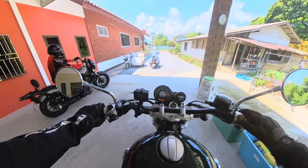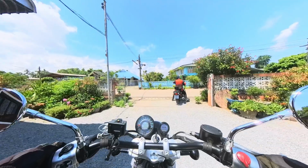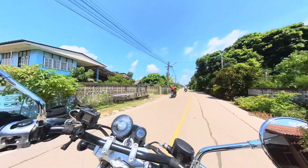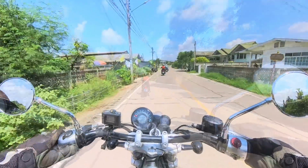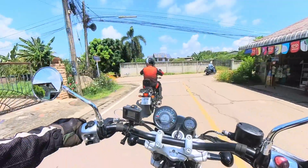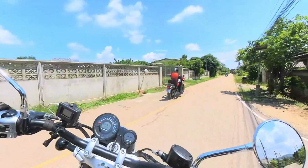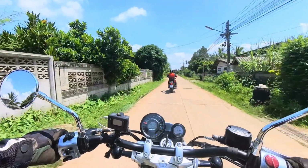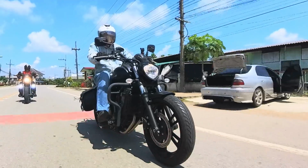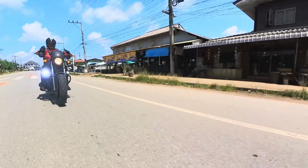Even though it's rainy season in Thailand at the moment, we did escape the rain most of the day, and we had some blue skies, which was really nice. And we're just heading out of Scott's village until we hit some main roads, and then eventually we will swap bikes. This is me and my short legs on my Super Meteor. This is Scott and his long legs on his Vulcan. And here we have Patrick on his Honda Rebel.